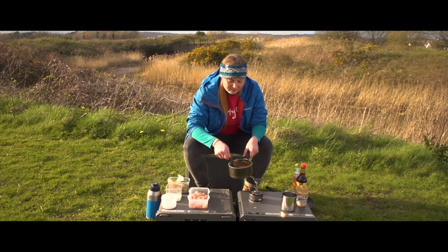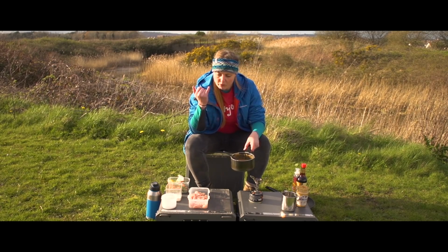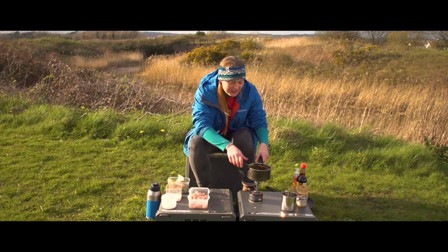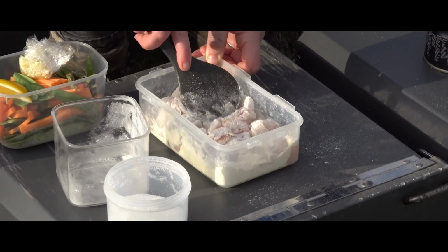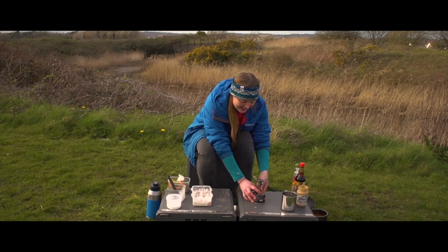And yeah, that in essence is your sauce. I'm going to just give it a bit of a taste. Ooh, that is good. So, sauce is already cooked. Next thing we're going to do is do the chicken. All you need to do is coat your chicken, good old mix in, so it's nicely coated. So let's get this cooking.